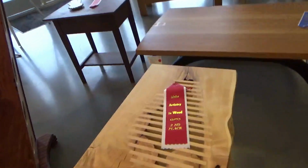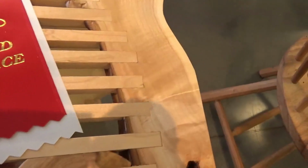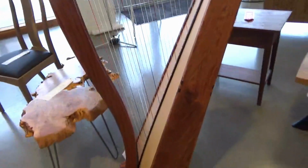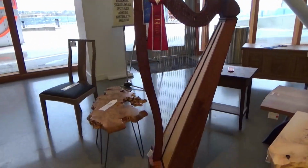And this table here with the see-through pieces. They go all the way through to the inside. You can see my hand through there. And there's that harp again, nicely backlit by the window.